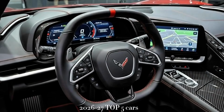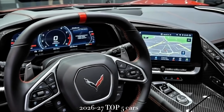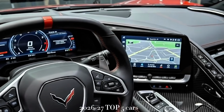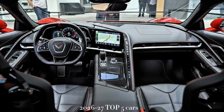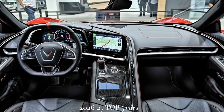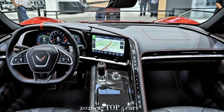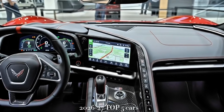There's a sense of purpose in every detail. Premium materials meet performance-focused design, with carbon fiber accents, sculpted seats, and a layout that feels both futuristic and familiar. Ambient lighting subtly enhances the atmosphere, shifting tones depending on the driving mode, creating a connection between the car and the driver that feels almost alive.